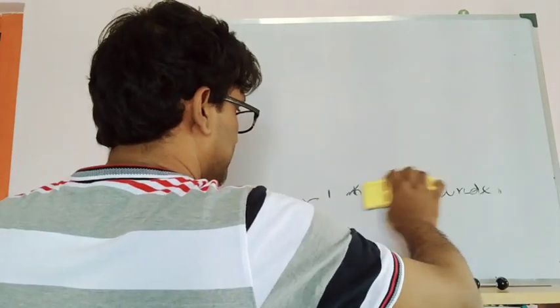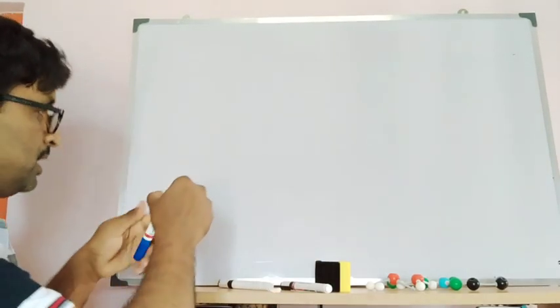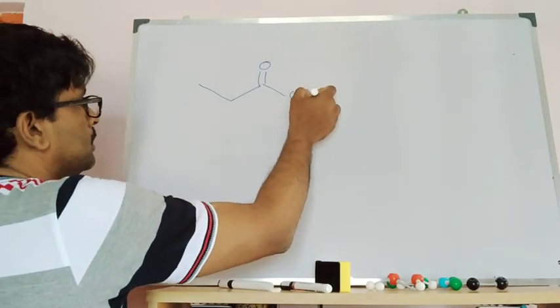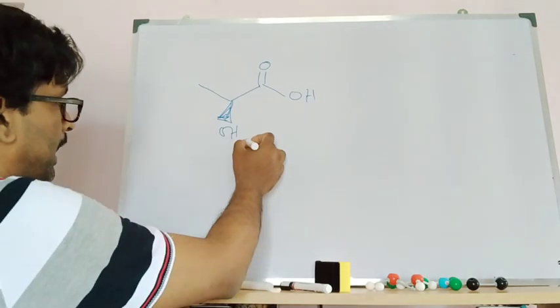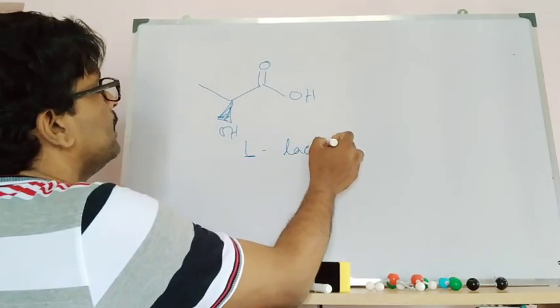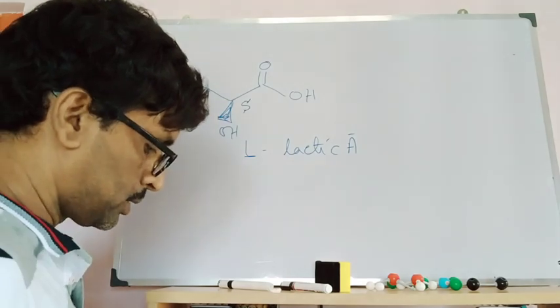If the lactic acid has a specific configuration, just like this one, I can use lactic acid, that is C double bond OH, and here this OH is above the plane. So this is called L-lactic acid, and we consider this as the S configuration. Find it, it will be S configuration.